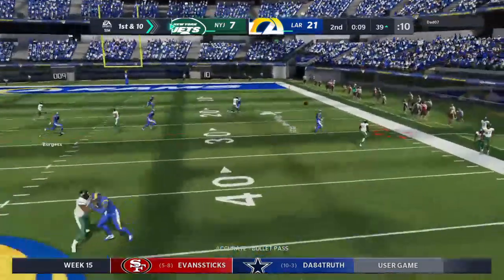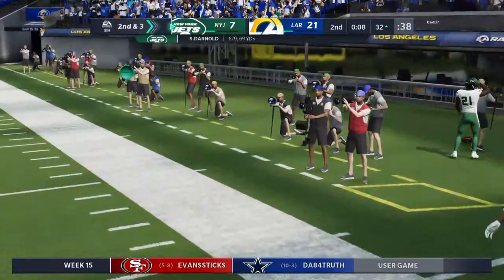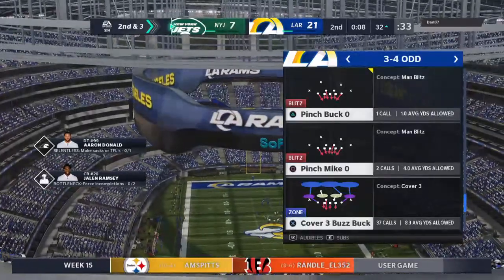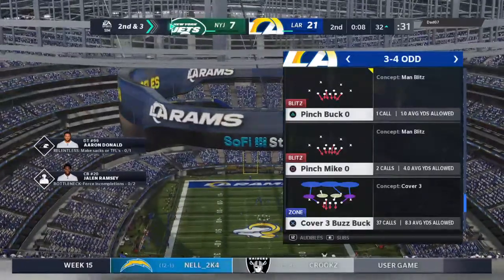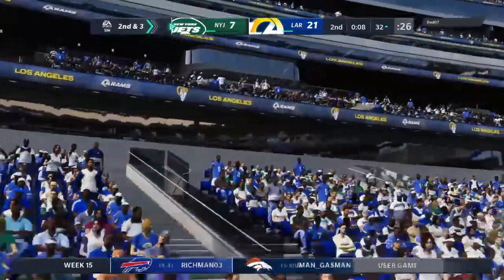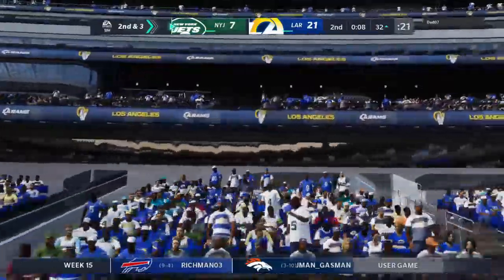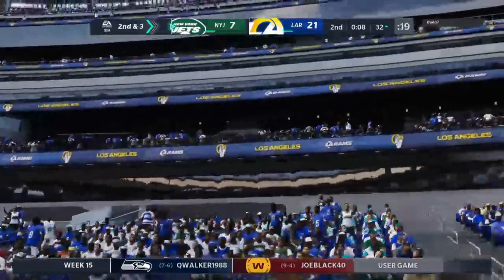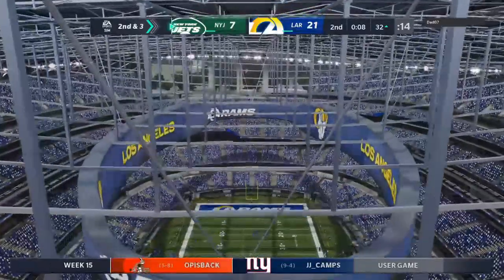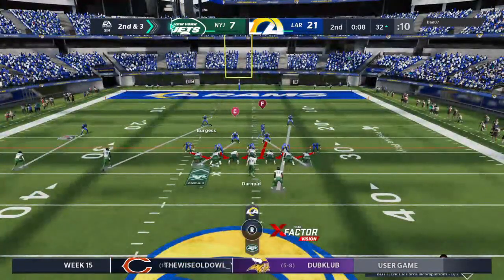Darnold from the gun. He's going to find his running back. It's complete. And he gets it down a yard or two shy of the 30 before he's out of bounds. 32-yard line. It's a gain of 7. Brings up 2nd and 3. Able to get 7 on that first down pass play. 2nd and 3.